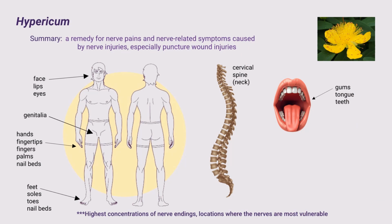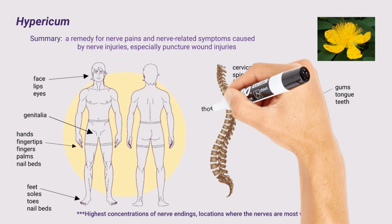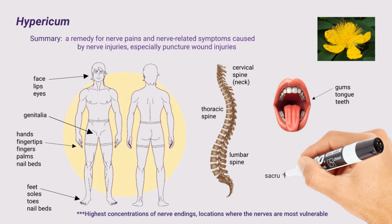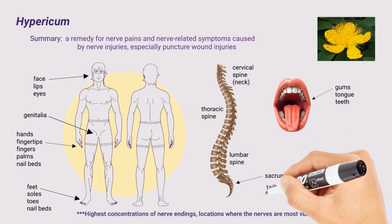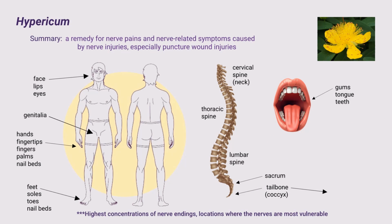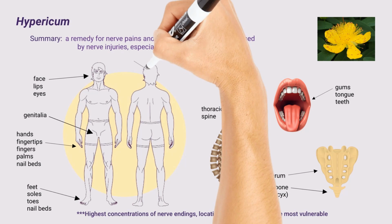Now that leaves the head, neck, and spine, which aren't as rich in nerve endings, but they do contain a tremendous number of nerves that are protected by bone. And we also know from experience that the head, neck, and back can be quite vulnerable to injury. The two far ends of the spine are most vulnerable. Although protected by a large mass of muscle, the neck can be easily injured. At the other end of the spine, both the sacrum and especially the tailbone, also known as the coccyx, are susceptible to trauma. Many a person has slipped and landed on their rear end, resulting in a tailbone injury, which is oftentimes quite painful.